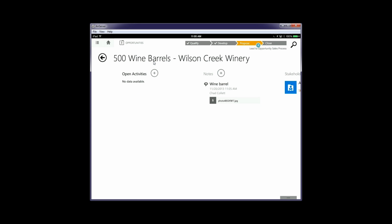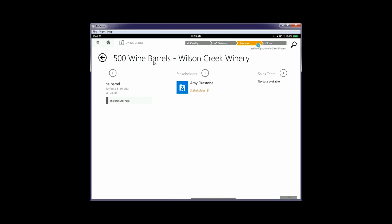Now, you can upload pictures to notes as an attachment, but you cannot upload, say, a photograph of, say, Amy Firestone to her contact. That still does need to be done in the other application. All right.